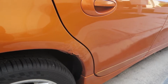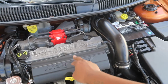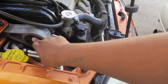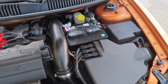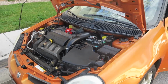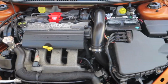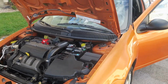Let you guys check out the motor next. Here we go. Got the clean SRT4 logo. I do want to do something with this valve cover. Also, this mount, it's no good. Need to get a new mount. But for the most part, for a 05, the engine looks clean. Not leaking any fluids. It's in really good condition, so I'm gonna take it to the shop to get some maintenance done to it very soon.